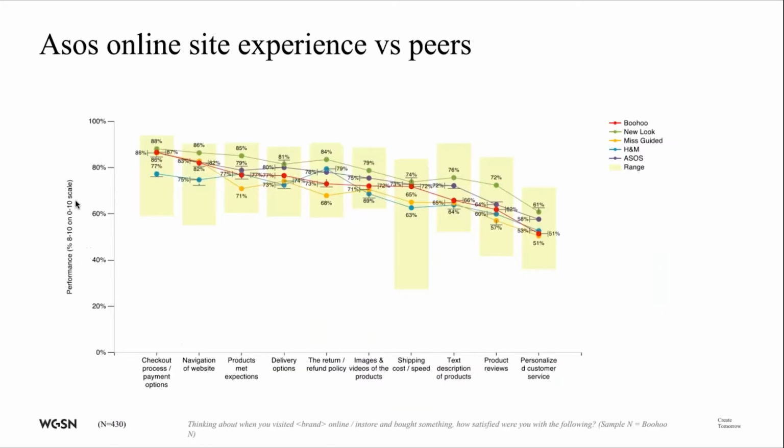So we've got all of those attributes again split by channel, so we can understand exactly what it is that Asos is doing where they're overperforming. And Asos on this chart here is represented by the purple line. You can see Asos does well on the images and the videos of the product, and also the text description of the products.